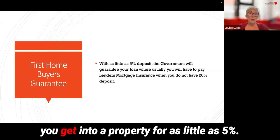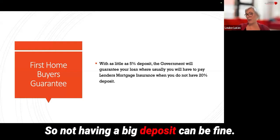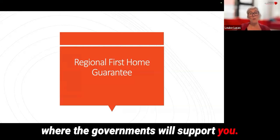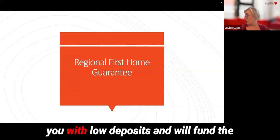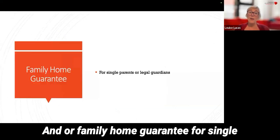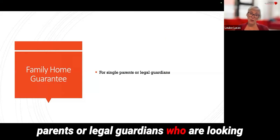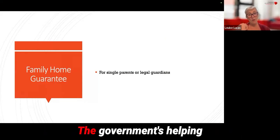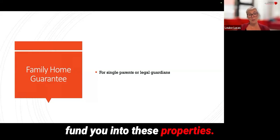and can help you get into a property for as little as 5%. So not having a big deposit can be fine. A regional first home guarantee is also where the governments will support you. The federal government will support you with low deposits and will fund the lender's mortgage insurance for you, and/or a family guarantee for single parents or legal guardians who are looking after children and have a very small deposit. The government's helping fund you into these properties.